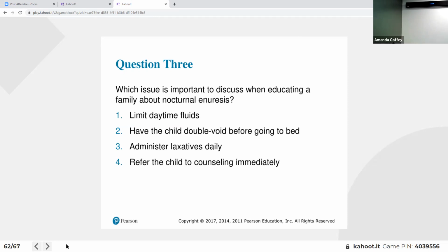So this is extreme. Okay? So having the child double void before going to bed is the correct answer. They may eventually need to be referred to counseling if all of our other interventions are not working. We're going to try some other interventions prior to immediately sending them to a therapist or counselor. What does it mean by double voiding? So basically have them pee twice. Make them pee, wait a few minutes, make them pee again to make sure they've completely emptied that bladder.